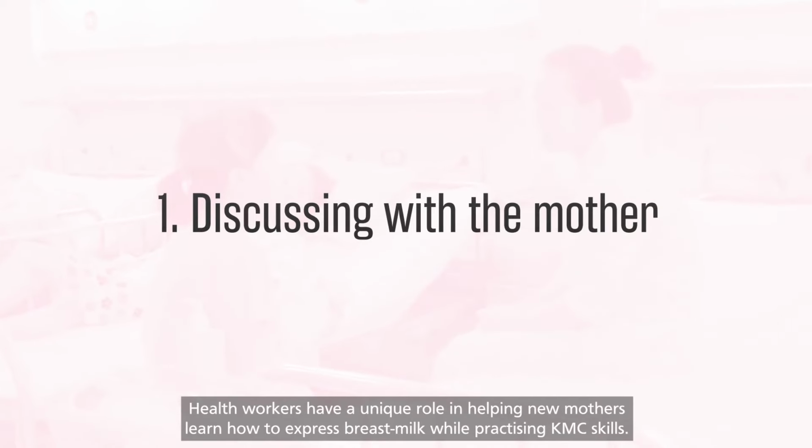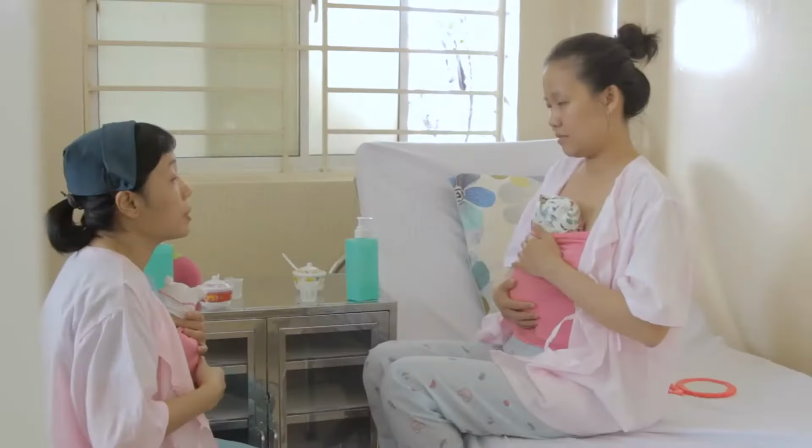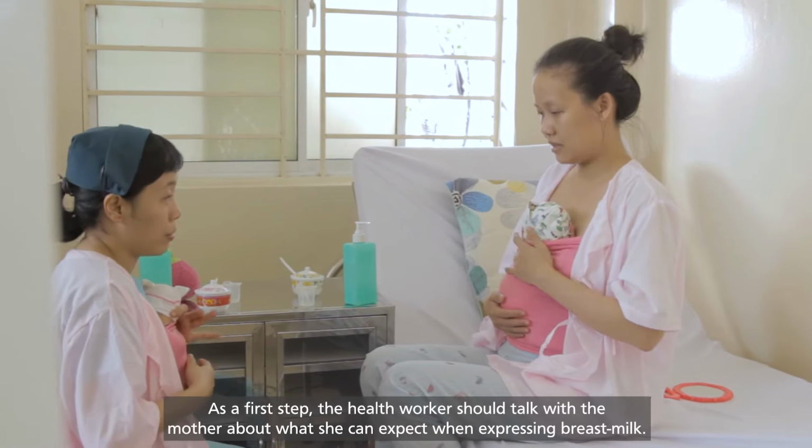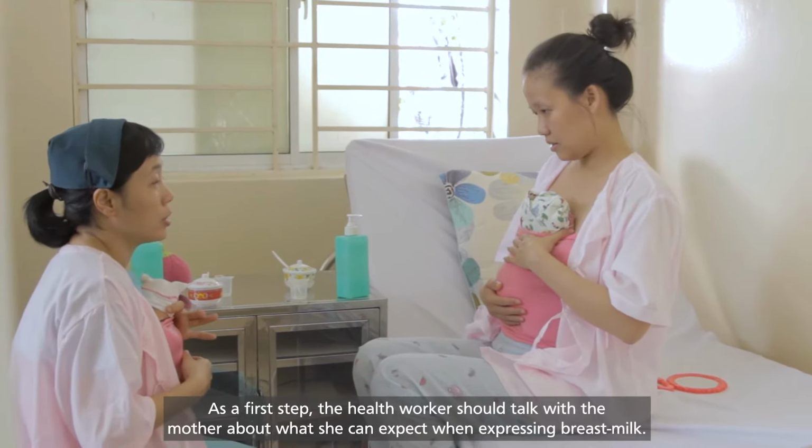Health workers have a unique role in helping new mothers learn how to express breast milk while practicing KMC skills. As a first step, the health worker should talk with the mother about what she can expect when expressing breast milk.